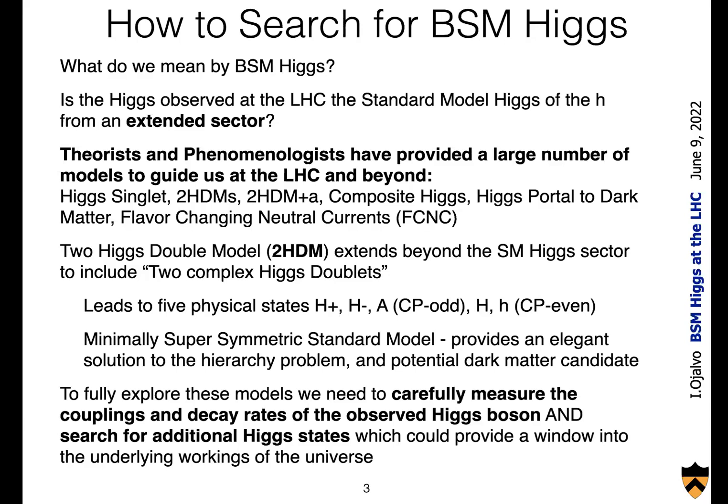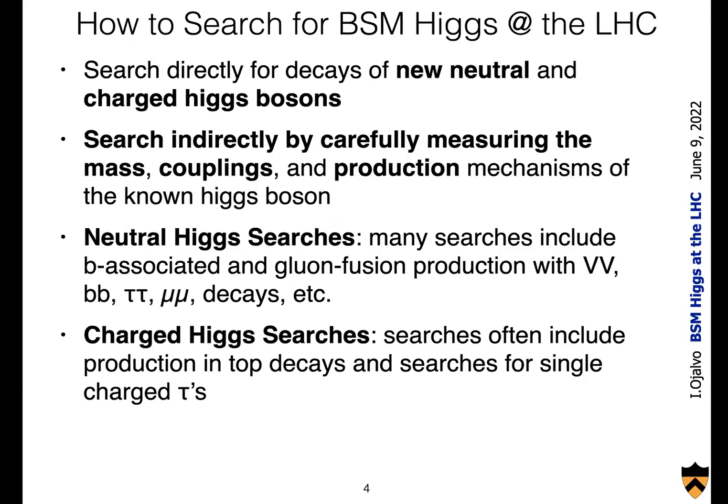The minimal supersymmetric standard model provides an elegant solution to the hierarchy problem and potential dark matter candidates. So it solves many potential problems that we face today. To fully explore these models, we need to carefully measure the couplings and the decay rates of the observed Higgs boson and search for additional Higgs states, which could provide a window into the underlying workings of the universe. So that's our task as experimentalists.